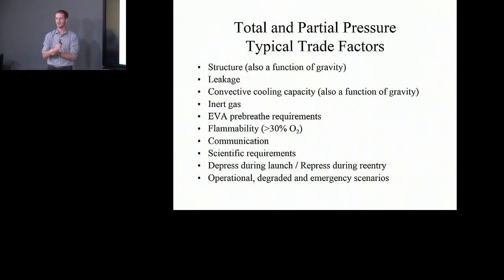But in any case, mechanical counterpressure suits at least offer the potential promise of not having to do that, because you don't have to fight against that. The pressure is from the garment itself, not from the atmosphere surrounding. So that's a potential promise, yeah.